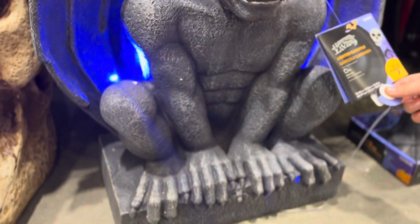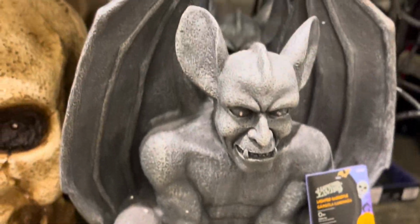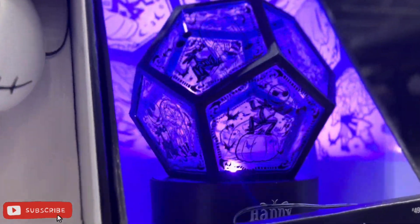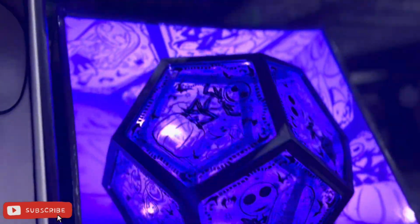Okay, he just lights up. He's really cool looking though. Yeah, I thought he would do something like the other one up there. He would look cool like in a graveyard just lit up though. Oh, that looks cool. Oh, that is really cool. Like projection, like projects on the wall. Yeah, it projects those little shadows everywhere. Yeah, that would be really cool.